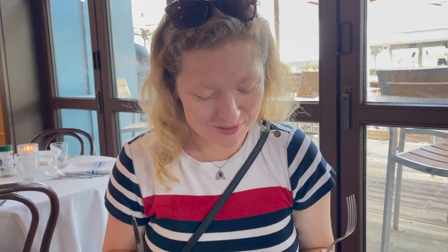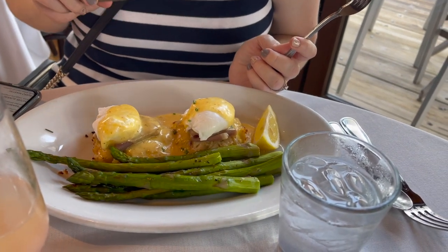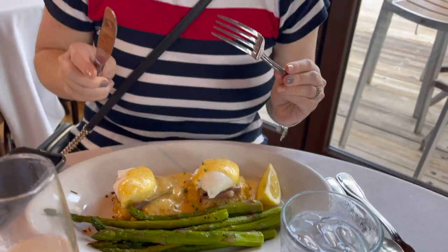So I got the crab cakes Benedict. This looks so good. It comes with asparagus. And these are twin crab cakes served with prosciutto ham and then poached eggs on top. And then we've got an Old Bay Hollandaise sauce and then grilled asparagus. It looks really, really good.